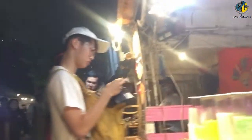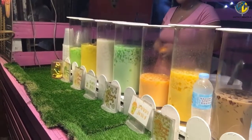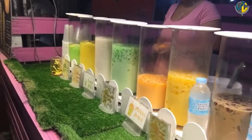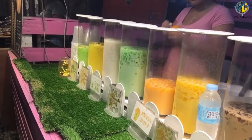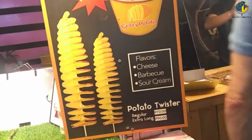And if you want another snack and drink, the Jelly Bar and Crazy Potato. So they offer different types of drinks with jellies in it. Ube, coffee, mango, cheese, melon, avocado, buko, honey lemon, cucumber lemonade jelly. Plus, they also offer fries, and their best seller, their twister fries. And of course, potato twisters.